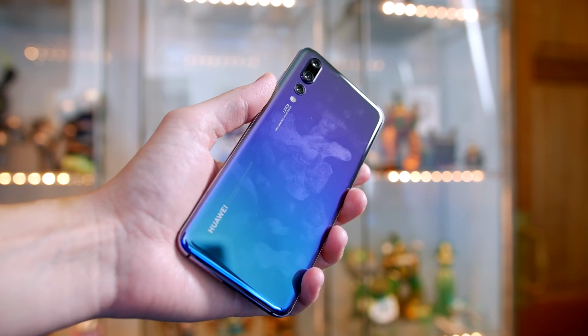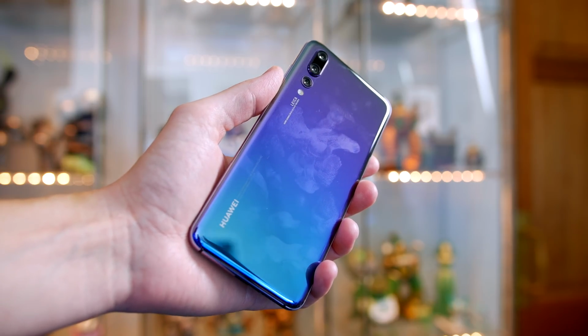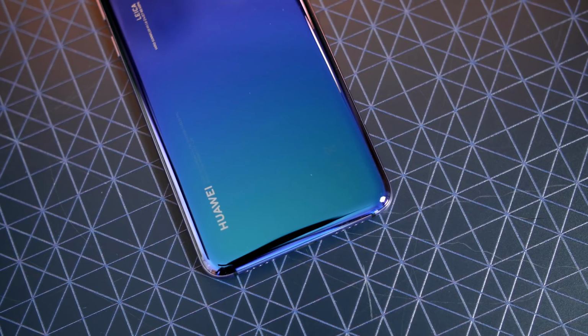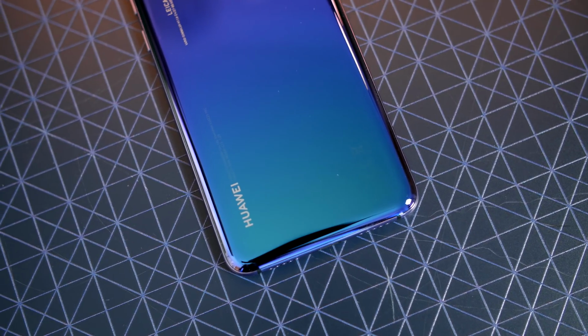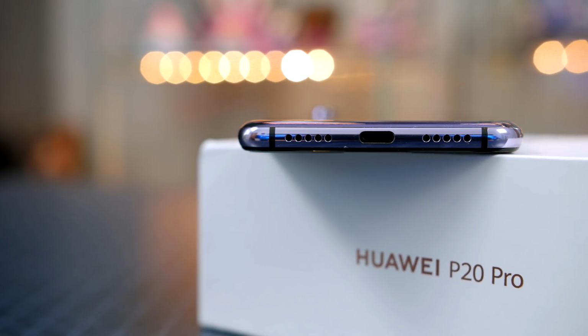The only downside to this glass back is of course all those fingerprints that get on it. So I went ahead and just stuck a cheap clear case that I picked up off of Amazon. That way you can still see the Twilight colorway and you don't have to deal with the constant OCD of wiping the fingerprints off, so you get the best of both worlds.